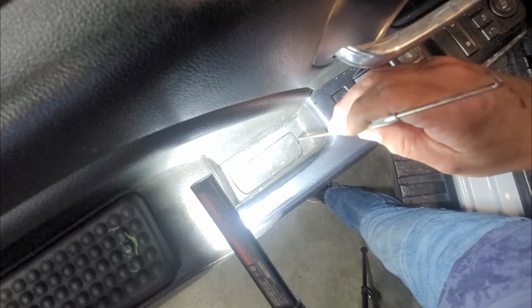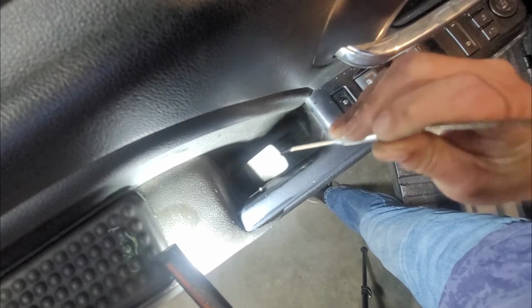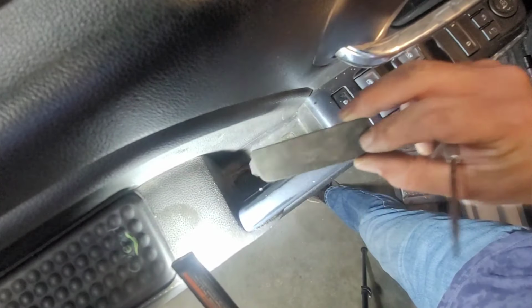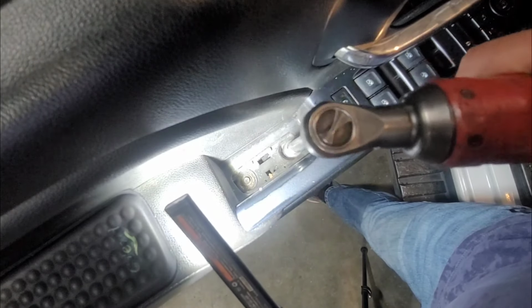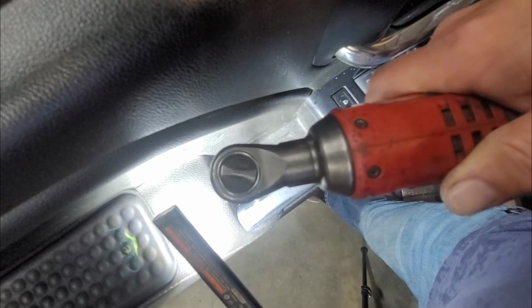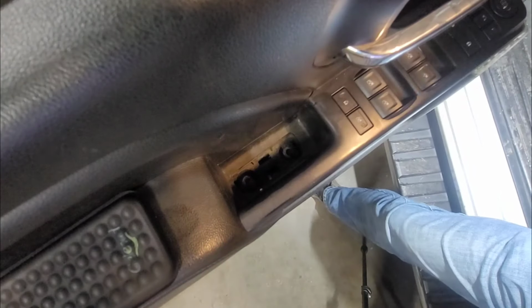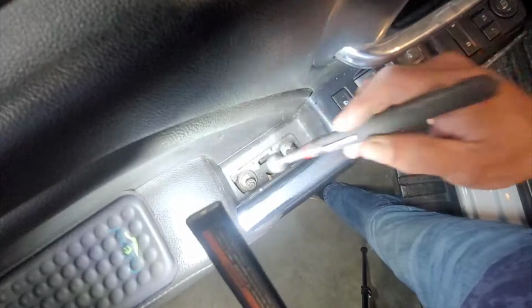The next 7mm is underneath this panel right here. So we're gonna come right in here and lift up. Right like that. And get this guy out of the way. Now, I was wrong, there are two more right here. Magnet.